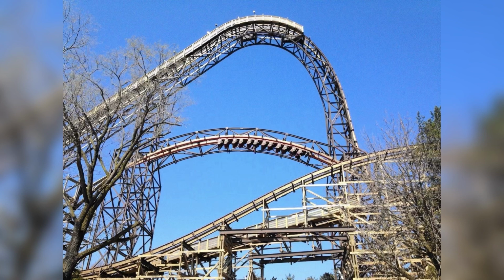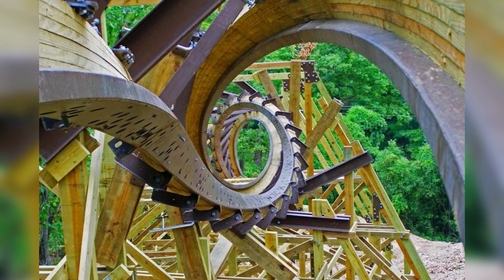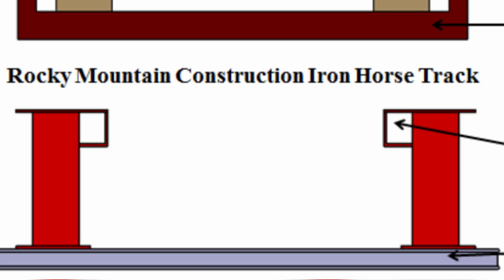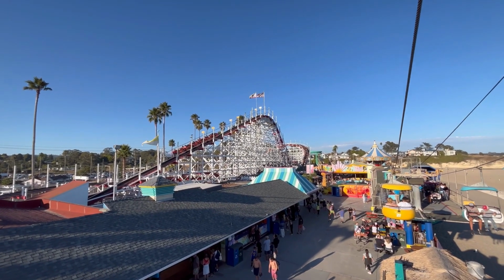Going back to the inversions on wooden coasters, these are the only other coasters that are able to achieve this. However, it's really impressive what the Gravity Group is able to do, considering they do not use a steel topper track. RMC also makes hybrid coasters with entire steel tracks and wood structures, but that is a topic for an entire other video.